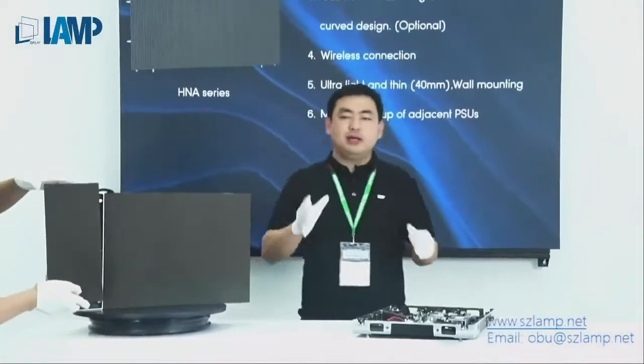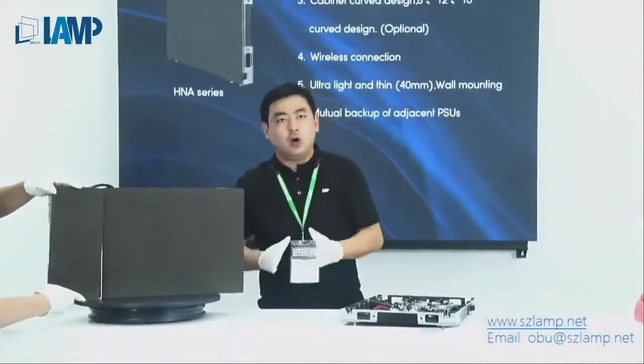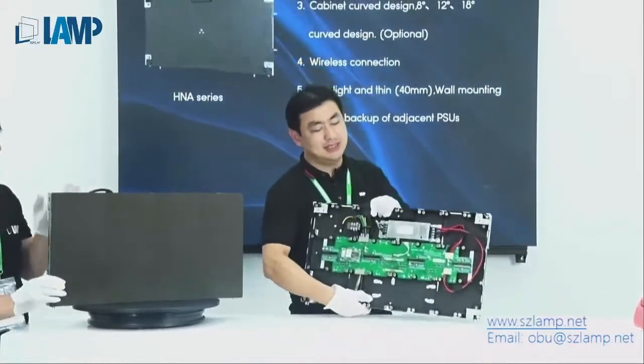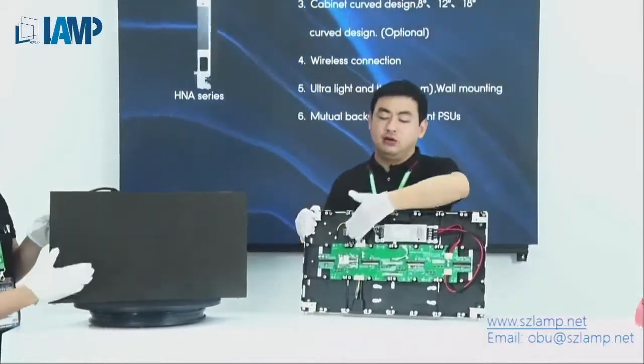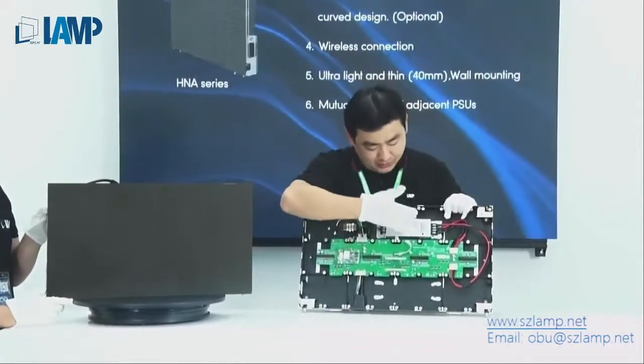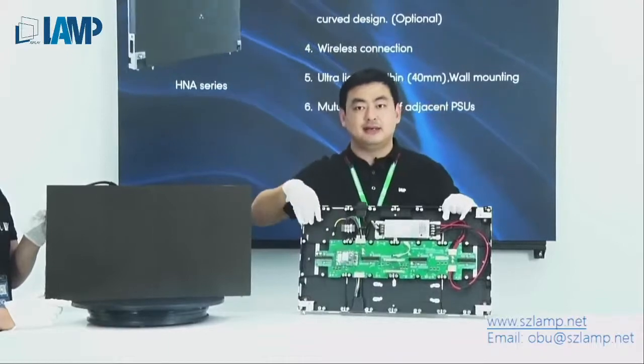And when we take away all the modules, here we can see all the components inside. You can see all the power and the receiving card and everything inside.